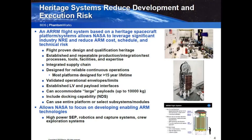Of integrated and well-exercised supply chain. Even though you're going to build just maybe one vehicle for this particular mission, if you need spare parts, you have to do some testing, something that you hadn't foreseen. If you can pull in that supply chain to get those parts or build up an engineering design unit in pretty quick time, that's a real benefit as well. Once again, 15-year lifetime for most of the commercial GEO comsat platforms that are built out there, if not longer.